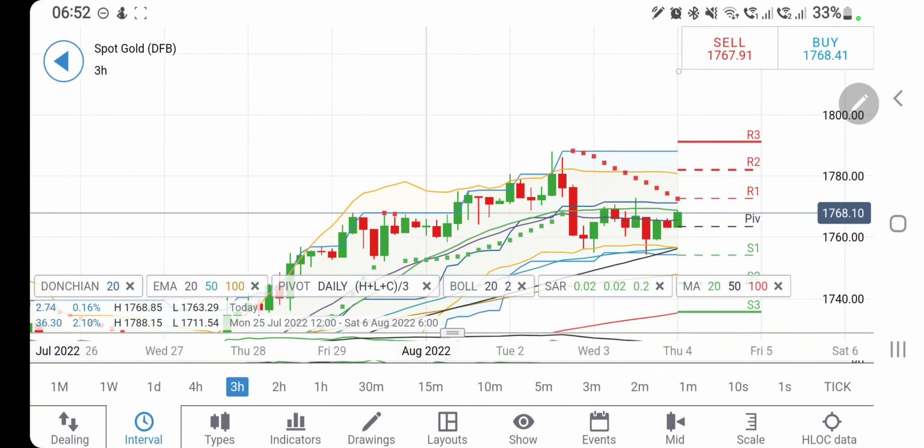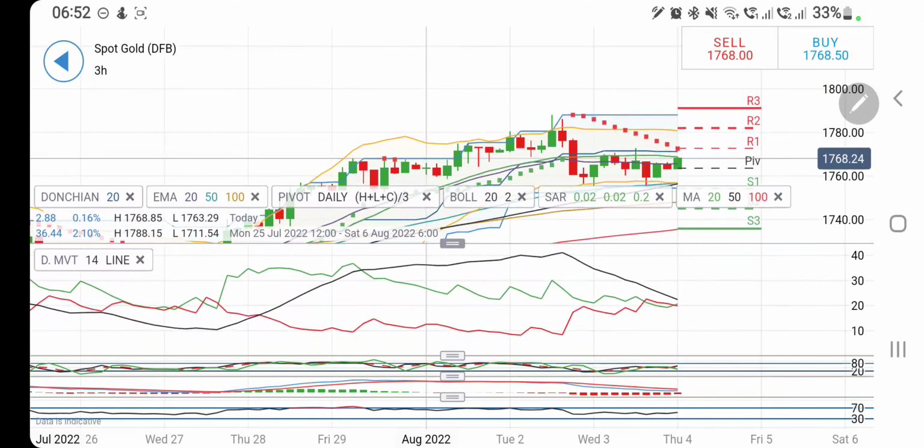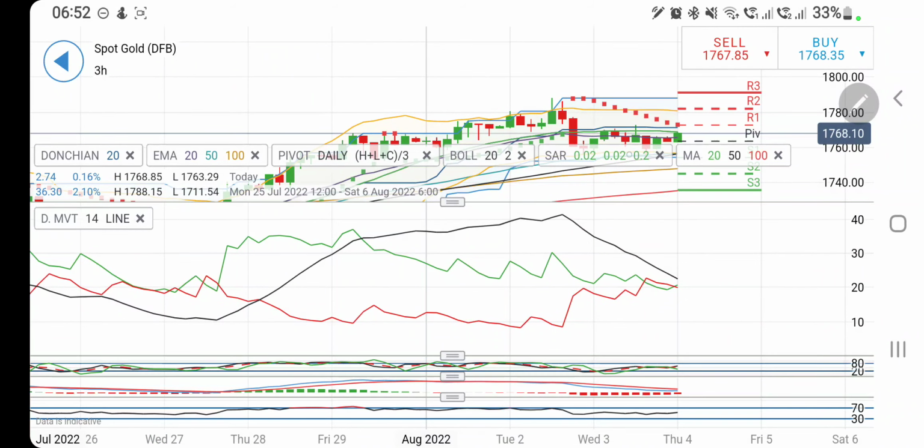On the 3-hour chart, similarly, look at this. After one minor retracement candle, it is trying to rise again. The 20-period moving average is coming here and the 50-period moving average here at almost 1770 level. So yes, 1770 and 1774 you have to be watchful of. Beyond that, it will definitely try to hit 1780, and in fact it can try to achieve 1790 and 1800 if it continues to trade bullish. If not today, by tomorrow it may possibly try to achieve it.